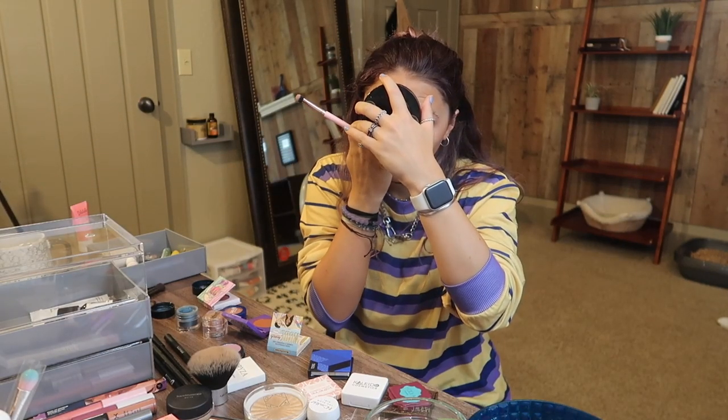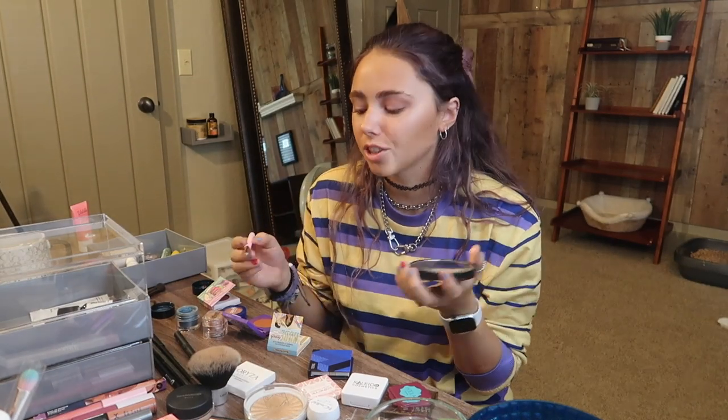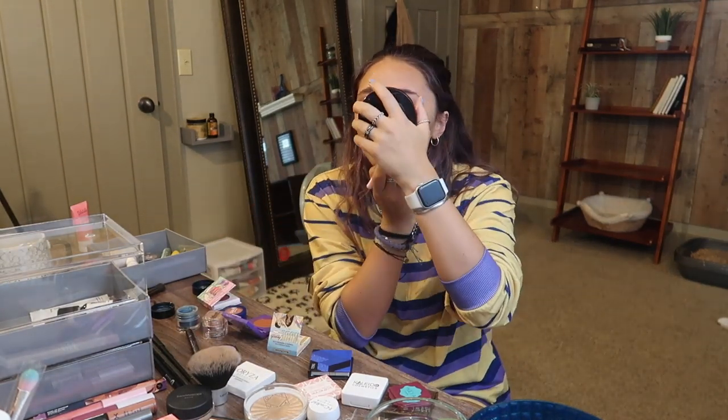Wow. It's actually really pretty. It reflects, kind of. So it's like a subtle flex. Not to flex, but it makes my eyes really shiny, but never in a way that I've seen them shiny before. Like they're reflective almost.